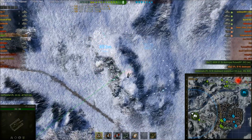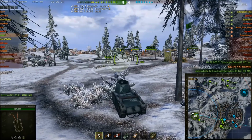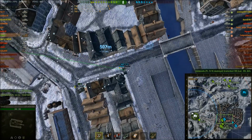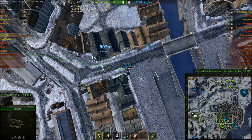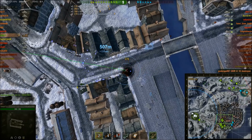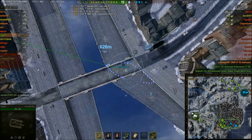But because the penetration is so poor on the arty, sometimes you just can't damage tanks. You have to go for squishy targets. So there's a BDR here. He's showing his side armor. Tonza's got a shot, and he can aim quite quickly. And this is so accurate. This arty is just so accurate.